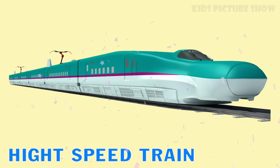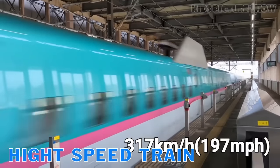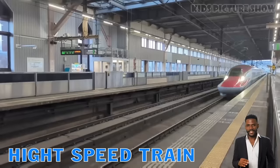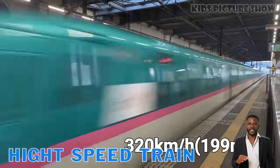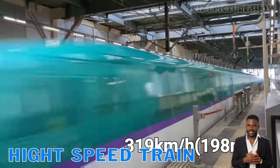High speed train. High speed trains are high capacity railway vehicles used to transport passengers and goods. They can move at high speeds from 200 to 400 kilometers per hour.